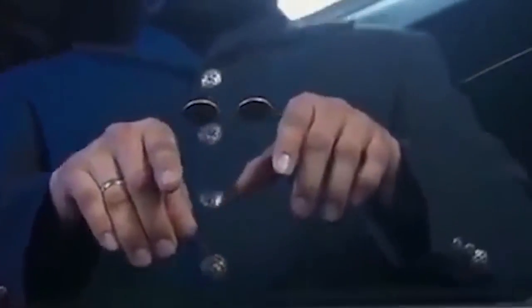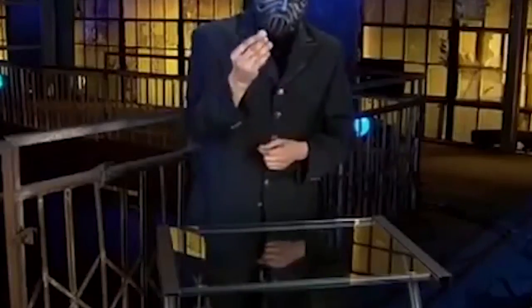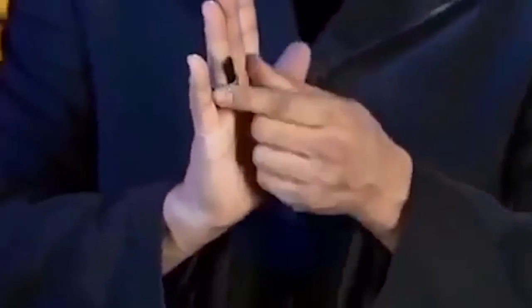Well, first, obviously, the illusionist uses 2 identical coins, which are also false and made from steel. Before the performance, he hides one of the coins in the palm that will be under the table later, and he just puts the second coin on the table. But the most interesting thing is the ring on this hand. It's a magnetic ring that attracts the coins.